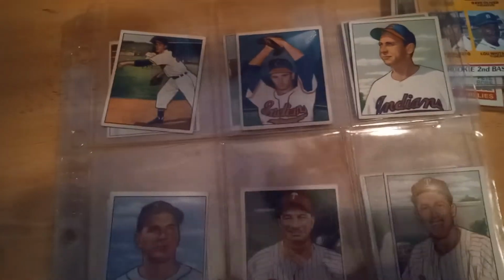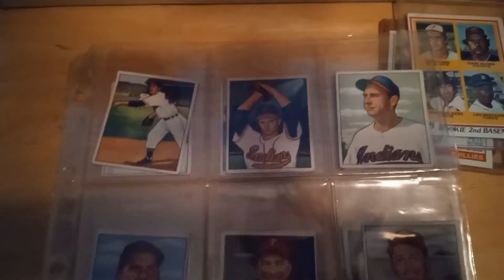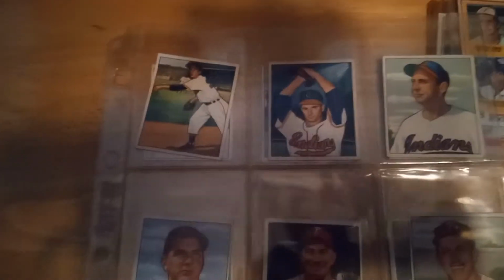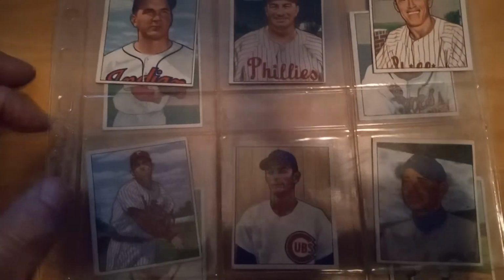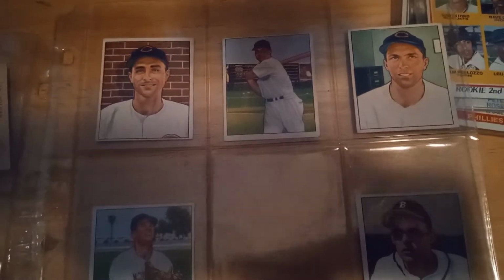I thought long and hard about it. I was like, I don't want to pay retail, but then I said to myself, what are you doing? You don't see these cards often enough, so you just pick them up. They're pretty much all commons, but they're very, very clean. Not a lot, there's some corner wear on some of them, but they look pretty good for 50 Bowman. And so I was glad to pick these up.